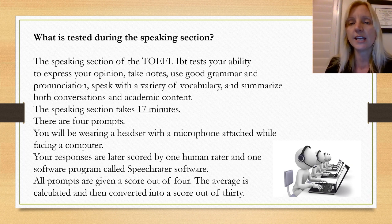The speaking section takes 17 minutes. There are 4 prompts. You will be wearing a headset with a microphone attached while facing a computer. Your responses are recorded, and later they are scored by one human rater and one software program, which is called the Speech Rater software. All prompts are given a score out of 4, and then the average of the score of the 4 is taken and then converted into a score out of 30. 30 out of 30 is the best possible score you can get on the speaking section of the Toefl.